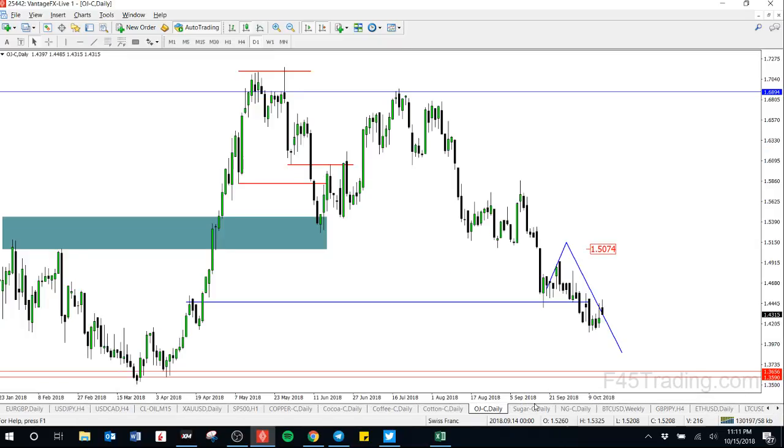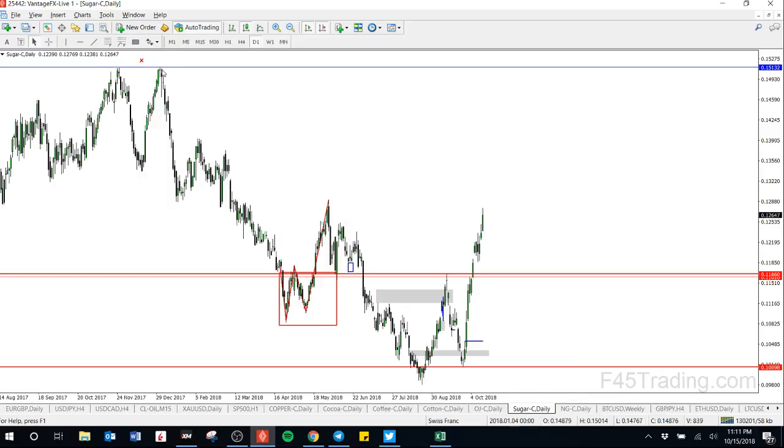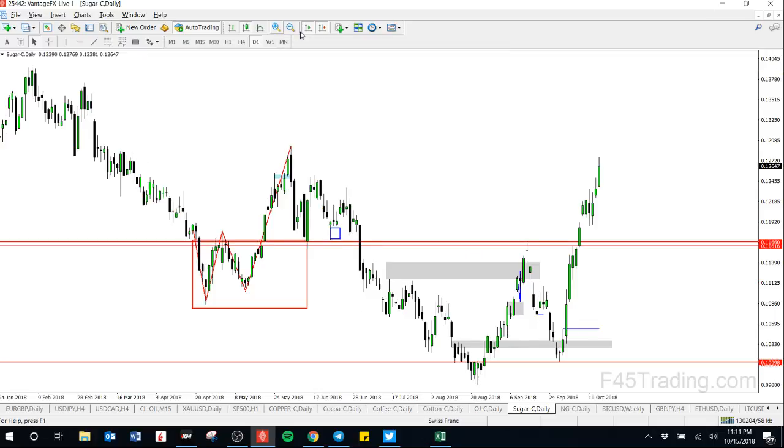The other one I want to talk about was sugar. Nice big bull move up on sugar as well. And this is the one. This is the big bull move that I think we're going to see price eventually get up to here. I want to see it retrace a little bit. And again, same type of thing as what coffee did. It came down and just barely filled the gap in here and continued to cascade higher.